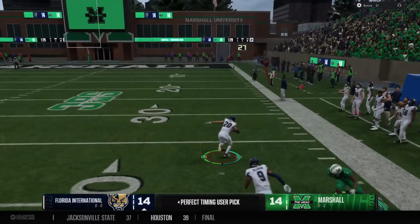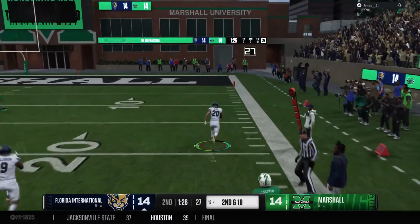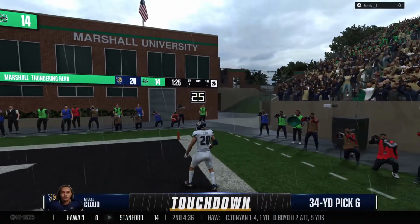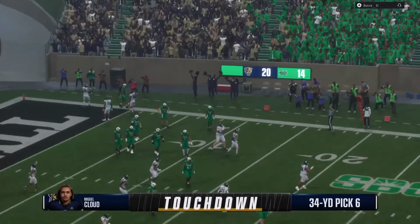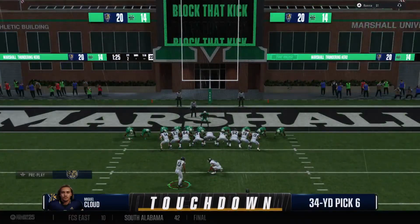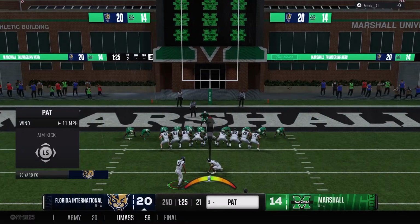And that ball is picked off. He'll try to take it back. He's at the 10. And he is taking it all the way back. Touchdown, Florida International. Lining up to tack one more onto that lead.